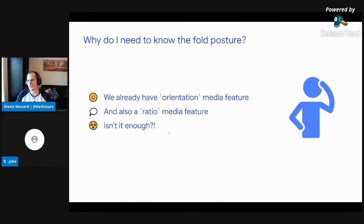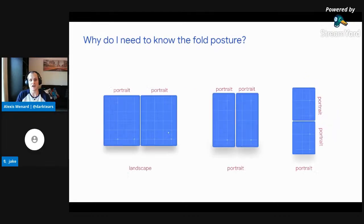So then your question is, why do I need the fold posture? Why, besides the hinge itself, do we need this? We have the orientation media feature. We also have the ratio, so I should be able to compute the ratio and then use the orientation to figure out how the device is being used. Is this enough? Actually, it is not.